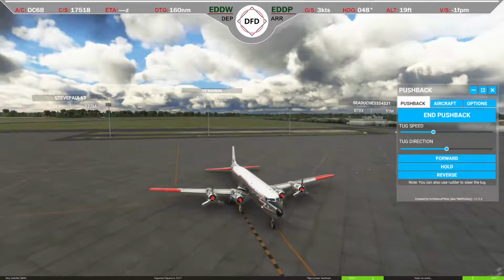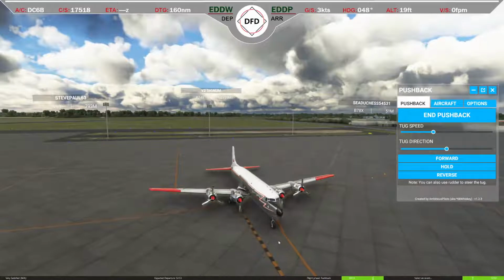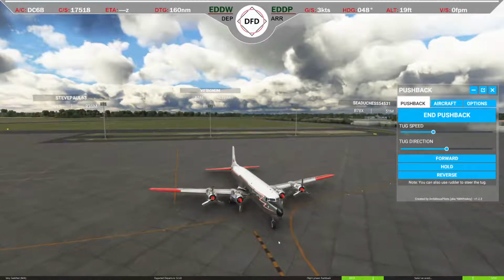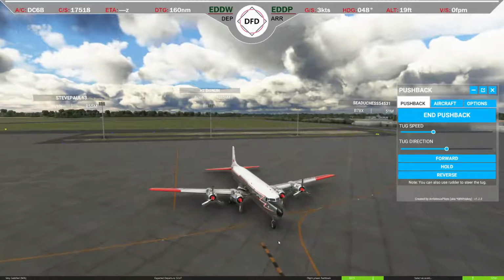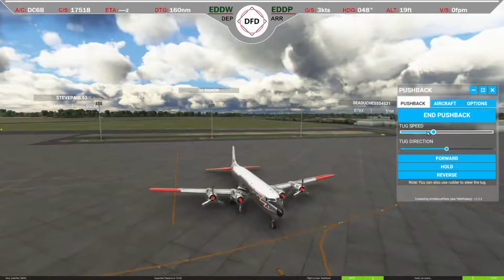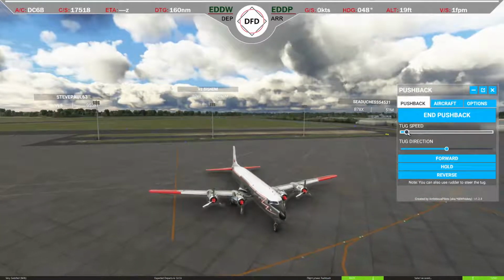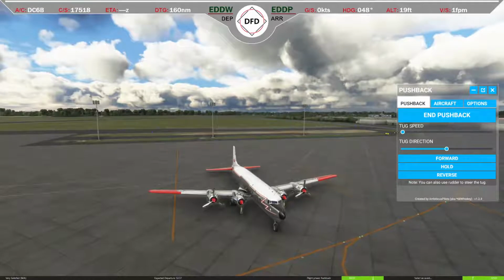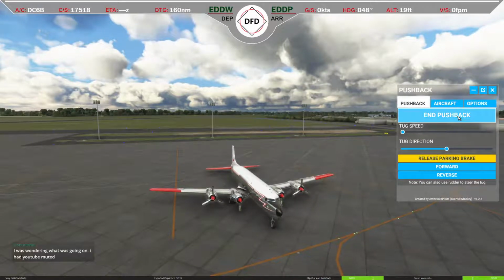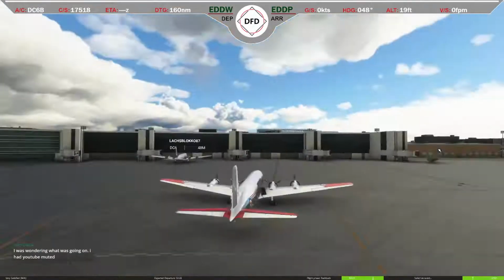Alright, so we're just going to push back past the taxi line here. Slowing her down. There we go. Parking brake is set. And we are finished with the pushback tug.